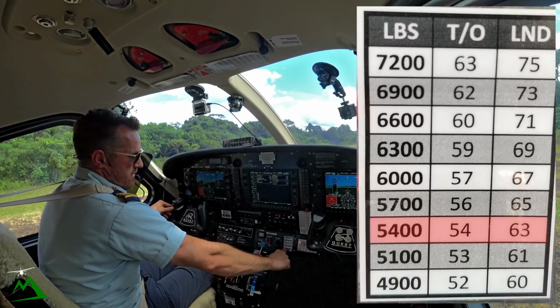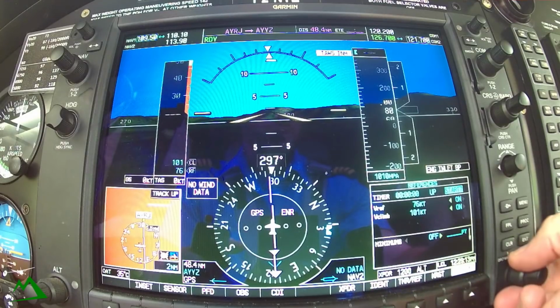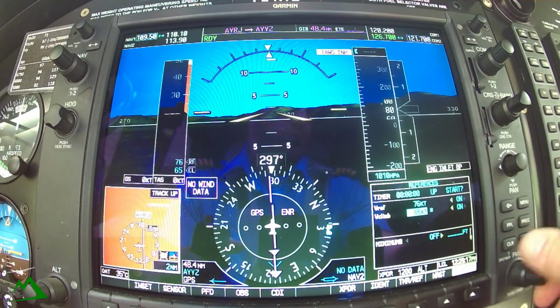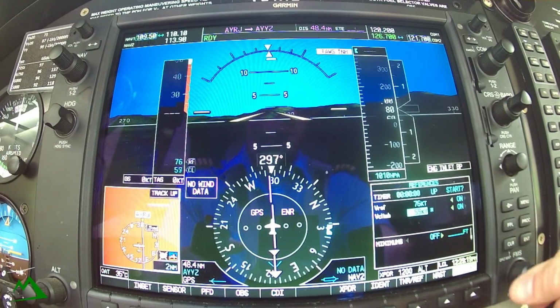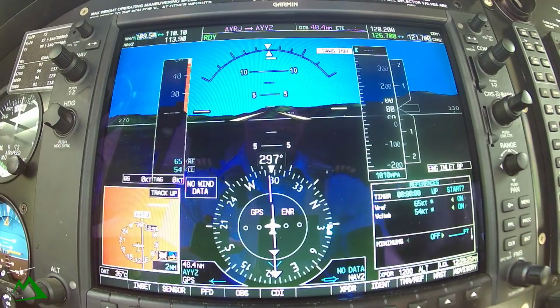So rotate speed is going to be 54. I set that up with my timer reference. Come down to my VREF. Actually come on down here to the V climb. That's going to be our rotate speed today at 54 knots. And our VREF is 65 if for some reason we had to come back in and land.